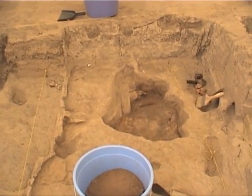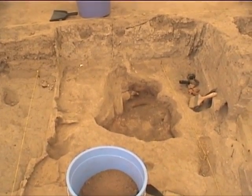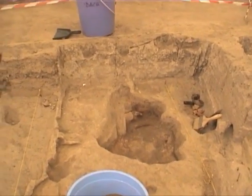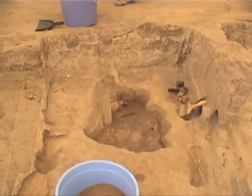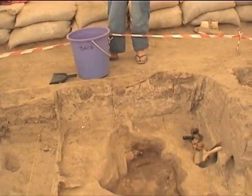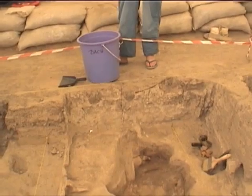Bashak's been cleaning this cut here at the northern end of space 158. Sorry, just missed that. Mira says it's full of redeposited building material and oven floors.